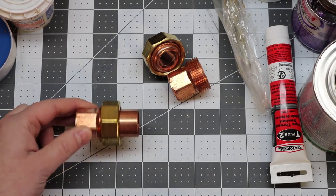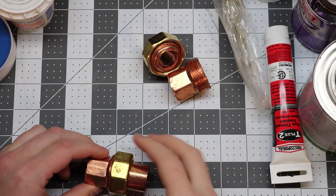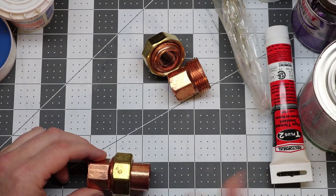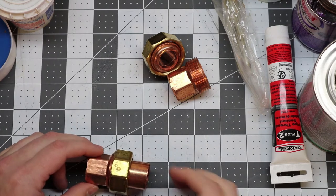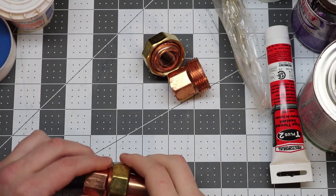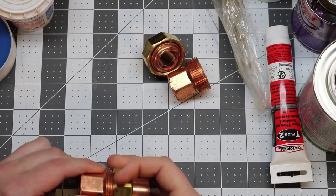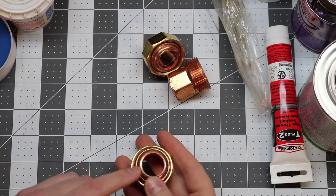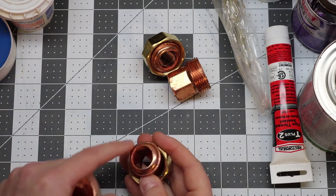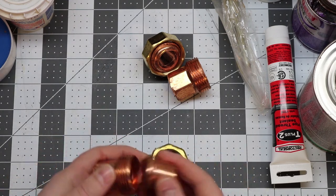All right, I nearly forgot. You're also going to need at least two unions, 3/4 inch unions. These are copper, which I'm going to try to use just because they're significantly cheaper than their brass counterparts. I've heard bad things about copper unions, that they're hard to get to seal. I'm hoping that I can solve that with the old plumber's trick of putting some thread dope around the seal, since they use a pressure seal.